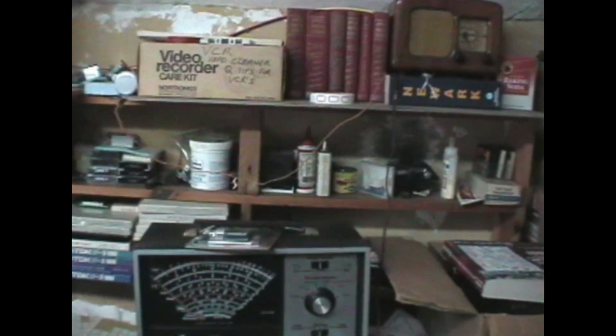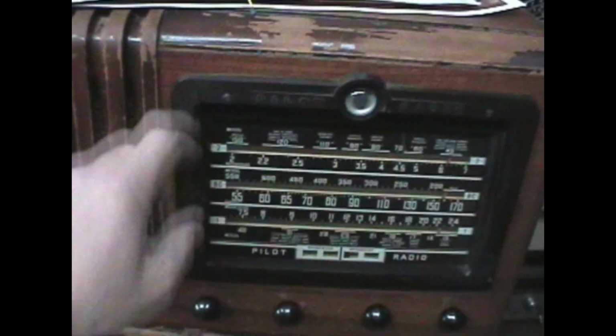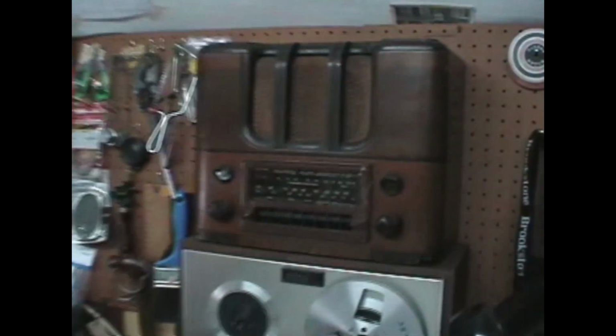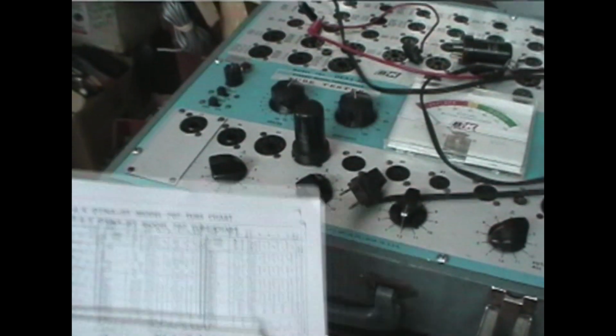Over here, as you can see, it's quite crowded. One of the radios I restored right here, an RCA 98X. Another one here that was restored when I got it at a radio show, a little RCA Jewel up there. And I'm sorry, this is not a 98X, this is a Pilot T48. This is an RCA 98X right here. Okay, I know somebody's seen that and would say, what are you talking about? One of my tube testers here.